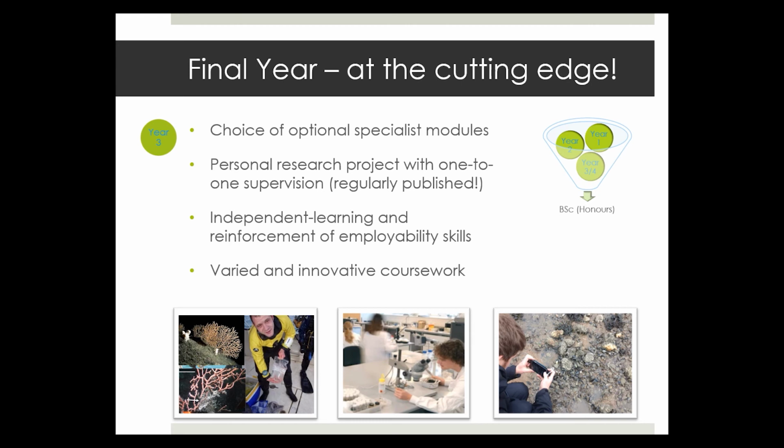For this, you have one-to-one supervision, and some of the research projects that our students undertake are so good, they end up actually being published as pieces of scientific research. The final year involves a lot of independent learning, and we reinforce many of the employability skills that are built into the degree programme over the whole 3 years. And as always with our degree programmes, the coursework is varied and innovative to keep our students really engaged and also to give them that range of transferable skills that are required in the working world.